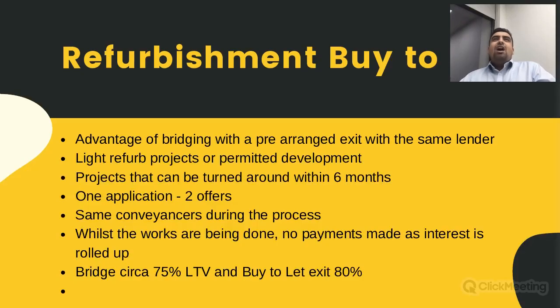However, there are now some lenders who have actually created a hybrid of the two models. So that is combining to some extent the benefits and the flexibility that bridging finance gives you, along with your exit already lined up in terms of a term mortgage. And the advantage of these products, one of the main advantages, is before you even enter into or conclude on the main transaction, you have already got your exit sorted out.